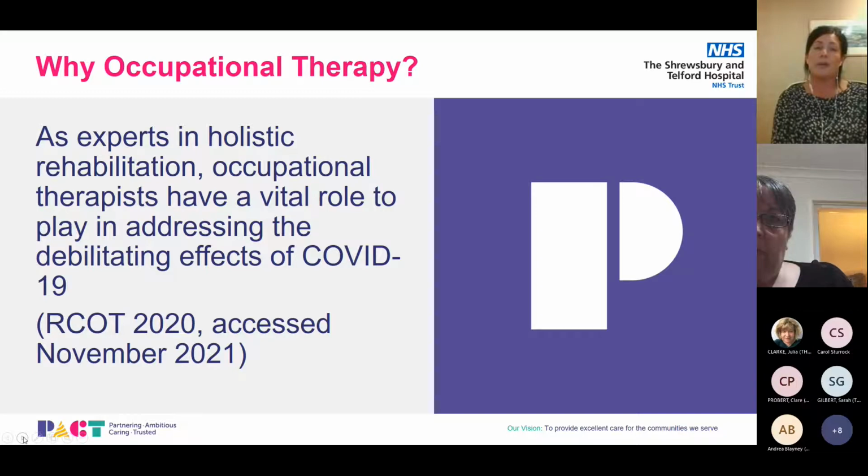The Royal College of Occupational Therapists state that it's critical that individuals who have confirmed COVID-19 have access to rehabilitation in order to have the best possible chance of recovery. As more people are being discharged from hospital, combined with those recovering in the community, the number requiring rehabilitation is growing quite rapidly.